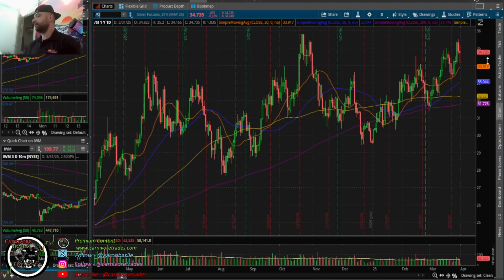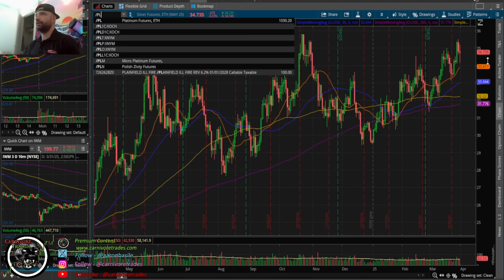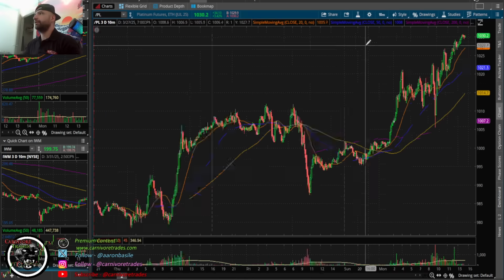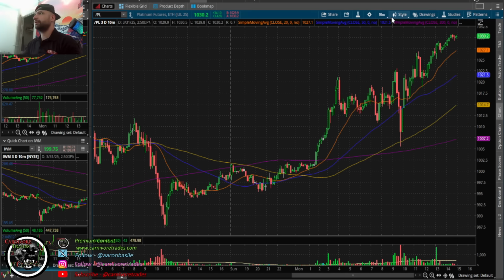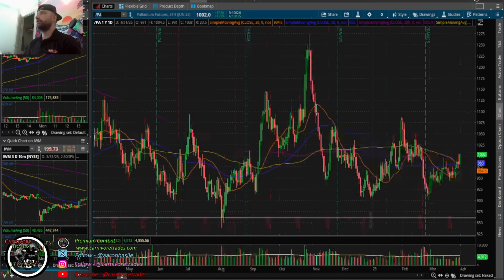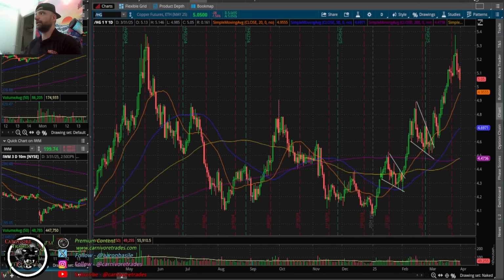Silver dipped pretty good earlier, but came right back, so no problems there. That's still going to 38. Platinum looks like it got a bid here in the afternoon. It was kind of weak this morning. Yeah, nice pop. I haven't checked that in a few hours, but that's a nice outside move. And palladium's starting to work its way back up as well. So those alt metals acting a little bit better here.